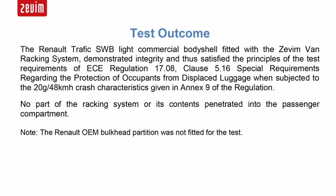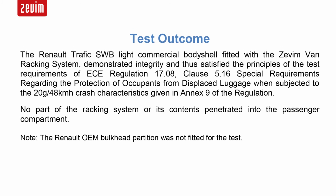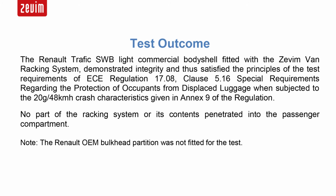The conclusion from Millbrook's experts is clear. The body shell fitted with the Zevim van racking system demonstrated integrity, and this satisfied the principles of the test requirements of ECE Regulation 17.08. This means that no part of the racking system or its contents penetrated into the passenger compartment.